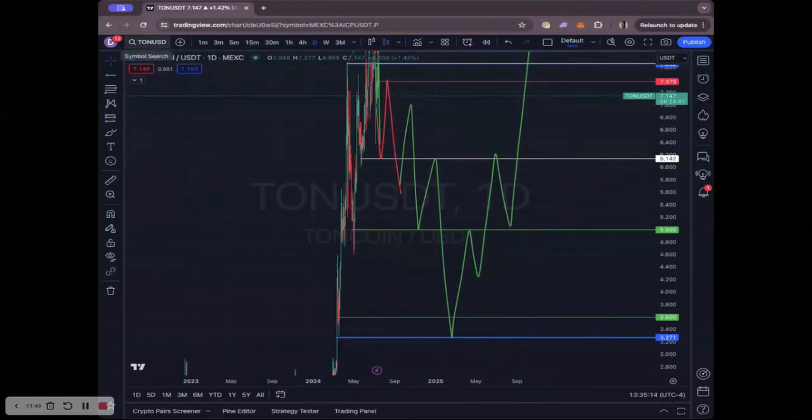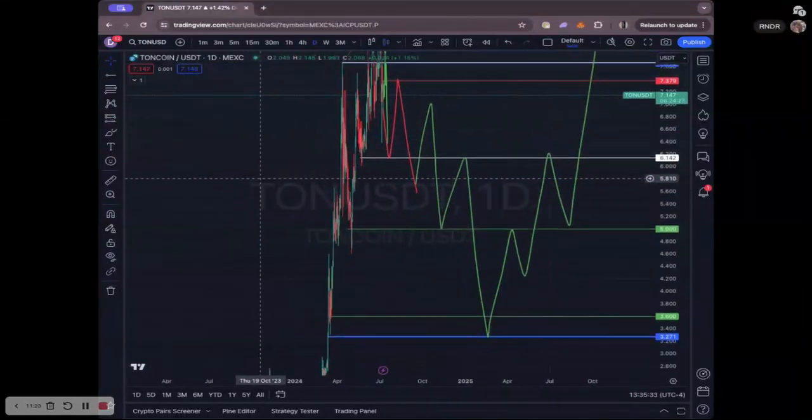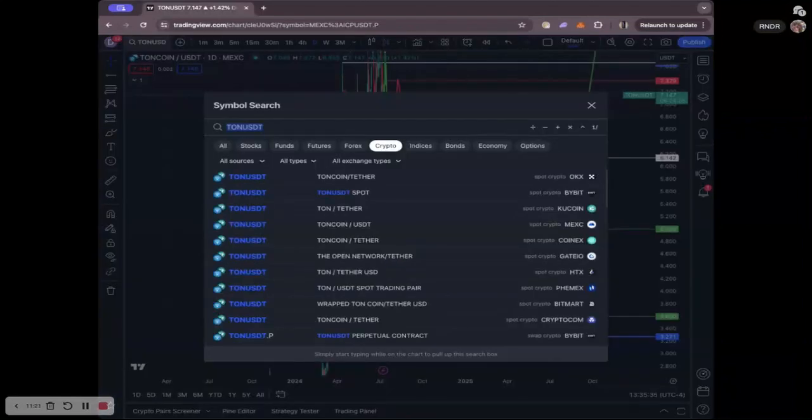Awesome. So with that said, are there any questions, concerns, comments, any coins you guys want me to take a look at? I'll leave this open, and then we can dig into any of the coins you guys have.